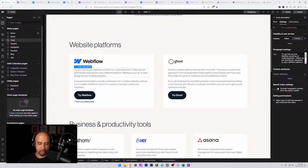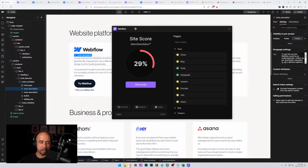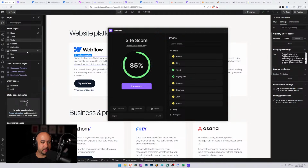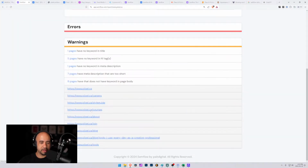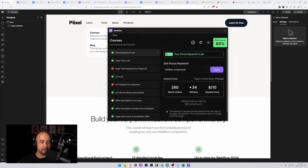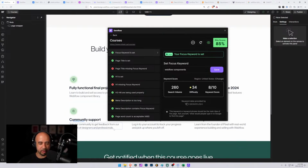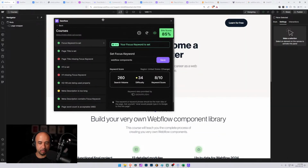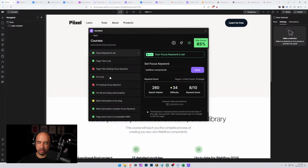Okay. So when I edit this, it just closes this thing, which is kind of annoying. Tools, career, style guide, courses, WEBFLOW components. WEBFLOW components, it's right here. So this one says it does not have keywords in page body. Well, it does right there: WEBFLOW components. Build your very own WEBFLOW component library. Well, that's weird. I'm not going to change this page because it seems pretty good to me.